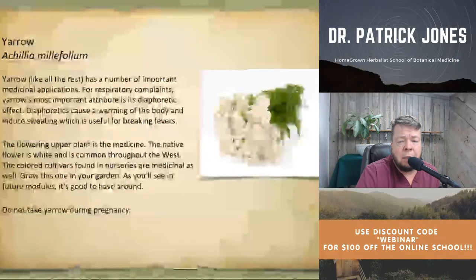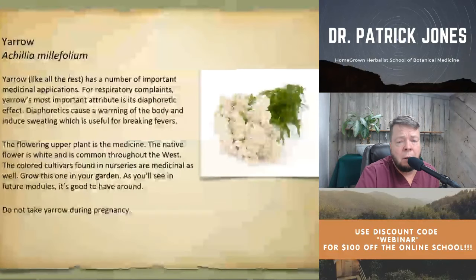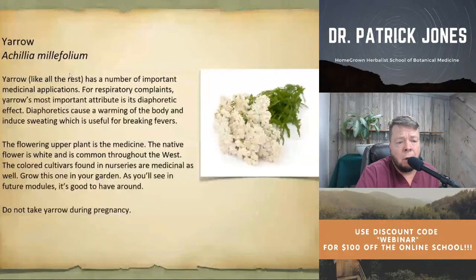Good one to have around. This has also got some antiviral properties and some anti-inflammatory properties. It's a really good plant. And of course, it's great for bleeding. That's what most people know it for, is for bleeding internally or topically. But for respiratory stuff, it's got good antibiotic and antiviral properties. It's got some anti-inflammatory properties. And it's got some diaphoretic, fever-breaking properties. So really good. Don't take it if you're pregnant.